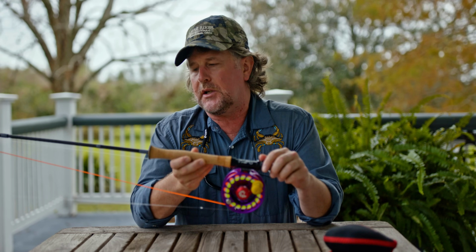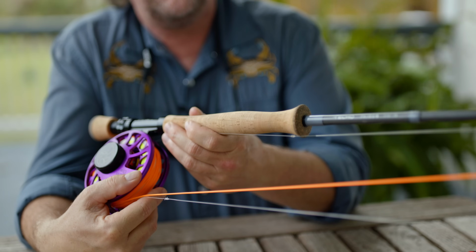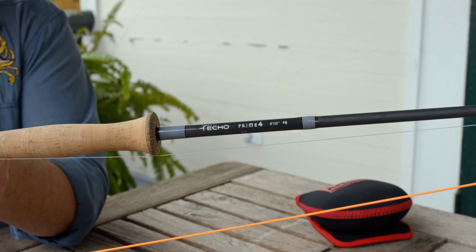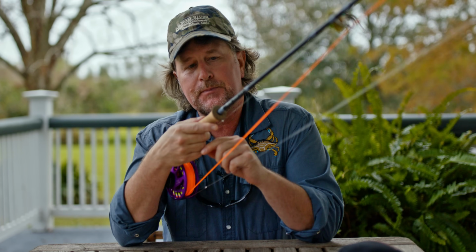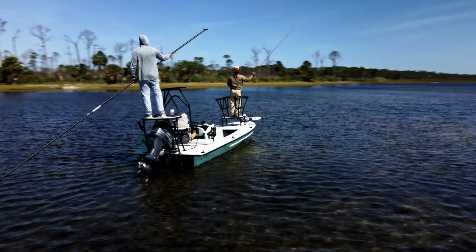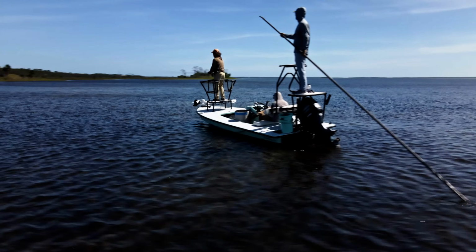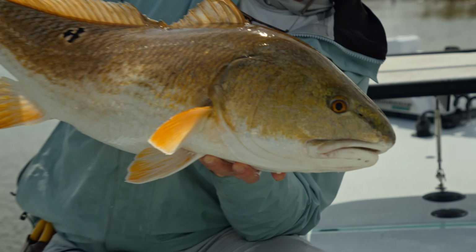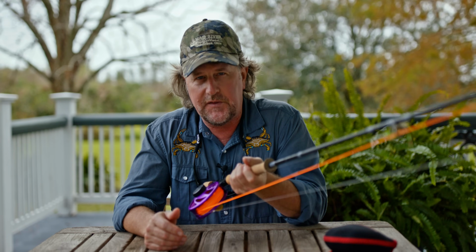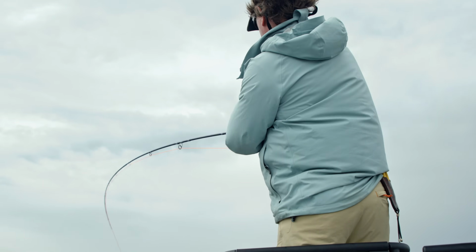I wanted to take just a couple of minutes and first of all, thank Tim Rajeff and the Echo Company for sending me down here with some of these new Echo Prime four-piece fly rods. And this is absolutely, hands down, my favorite new redfish rod, no question, and for a couple of reasons. First and foremost, I think Tim has stated that the Echo Prime is his favorite saltwater rod, especially fishing from a boat.